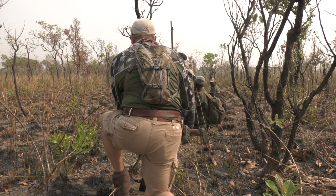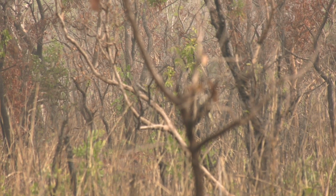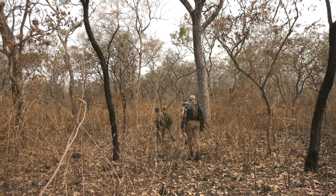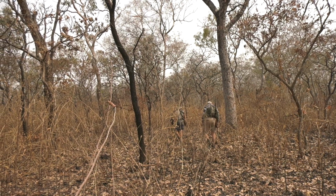When we were tracking the eland, we actually bumped into the eland walking straight onto us, so they had done a complete U-turn, and unfortunately we spooked them. They were coming this way, yeah. Unfortunately, the guys were looking on the ground, looking for tracks, and didn't see them. Otherwise that would have been perfect, because the wind was very good. They would have walked right through here. We'll wait a while and then we'll have to go and follow them. Let them settle down for a bit.